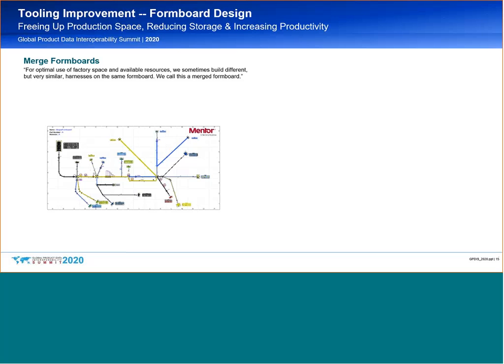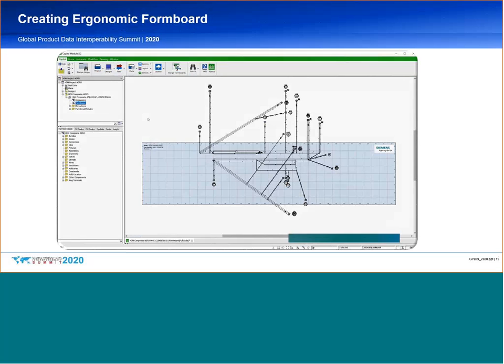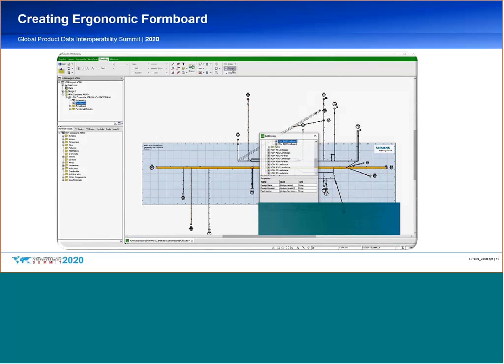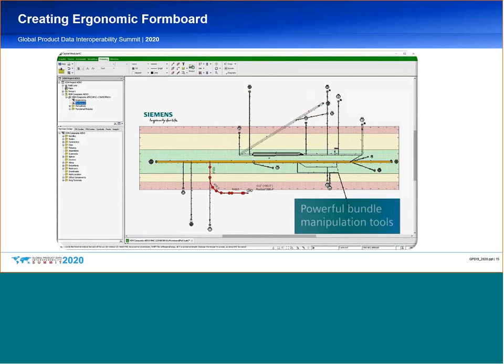Second thing I would like to show you is how today's tools can help with ergonomic design and efficiency. I have another short video which shows how this can be done. The design starts with the harness being brought into the form board design tool. Starting with the main backbone of the harness, it is arranged on the form board to the desired layout.